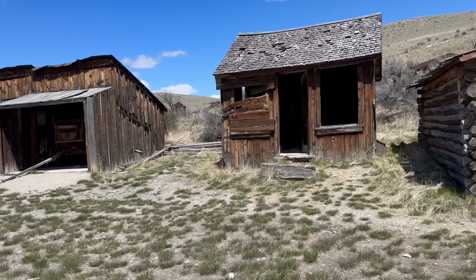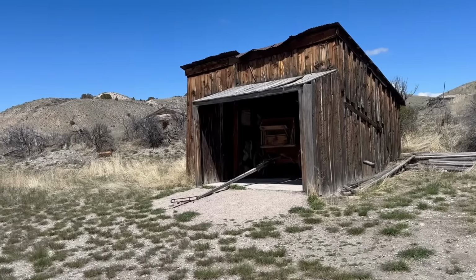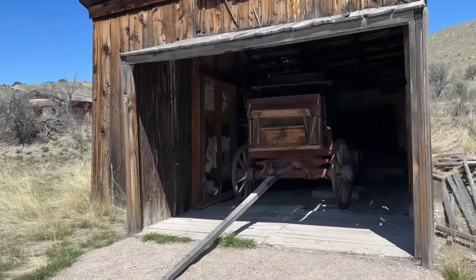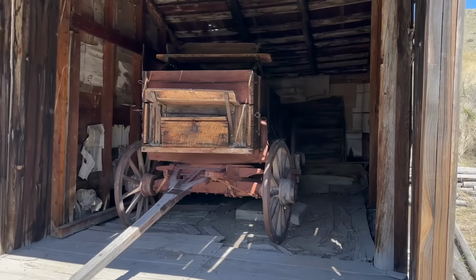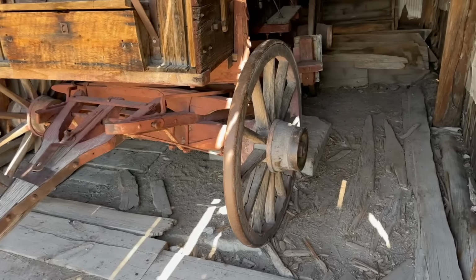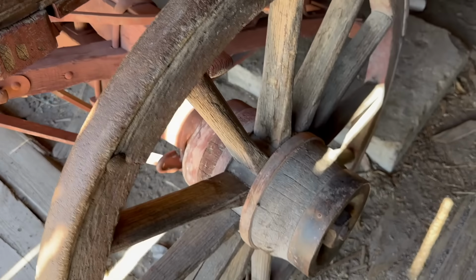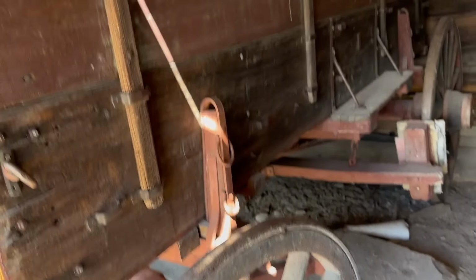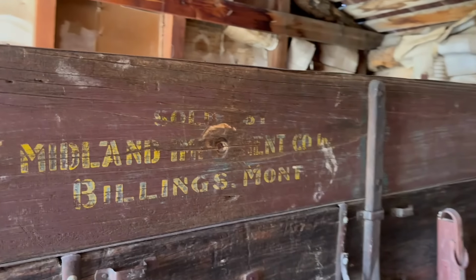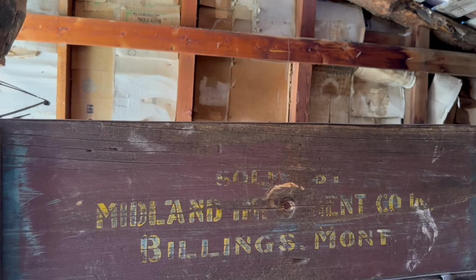I thought we'd take a closer look at some of the buildings that make up Bachelor Row. This one in particular caught my eye because it has an old wagon inside of it. How cool is that? It's not too often when you go out to ghost towns, at least the ones we've been in, where you find an old wagon. But this one appears to be legit. It's got the old wheels here with the iron, I think that is, and then the wooden spokes. Oh, look, there's a name on the side of it. I think it says, sold by Midland Implement Company, Billings, Montana.